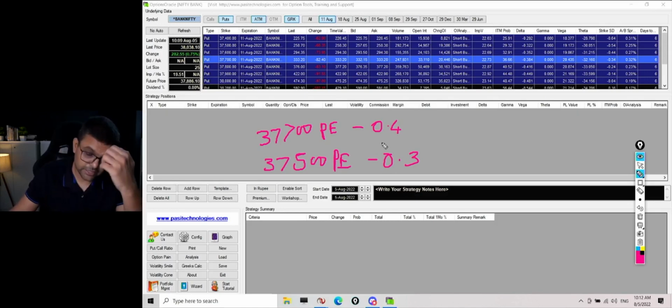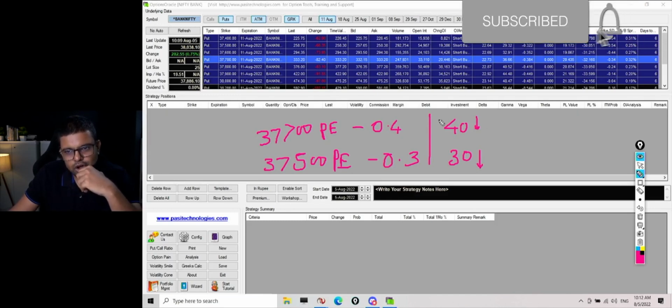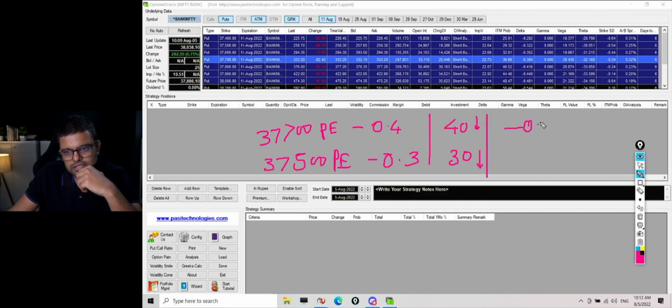Now you're selling this, that means you're expecting the markets to go high. Few things are going to happen. First, let's say the market moves by 100 points. This put should decrease by 40 points. And this put should decrease by 30 points. Why? Because the delta is minus 0.4 and minus 0.3. As you start moving away from those strike prices, the delta also reduces. So let's say you move away by 100 points, then this delta probably will fall down to minus 0.3 and this will probably fall to minus 0.2.